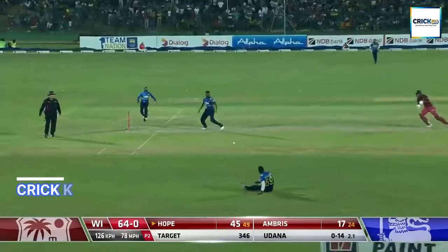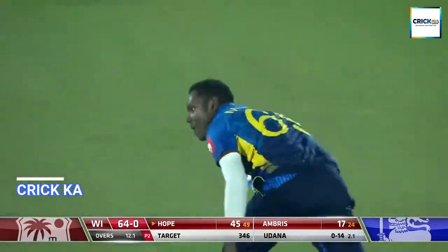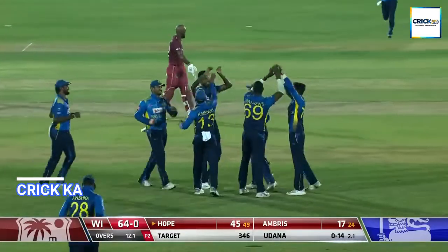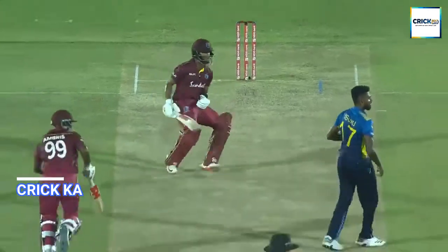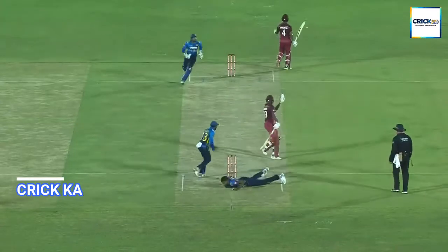Oh dear. Misunderstanding. Brilliant fielding from Angelo Matthews. Threw himself, had the presence of mind to go to the bowler's end. And confusion again. We've seen it in the first game. Shai Hope, yes, no, yes, no. Really selling Sunil Ambris. Really did turn back. Sunil Ambris, 17 to him, 64 for 1, the West Indies.